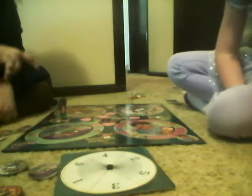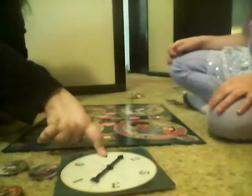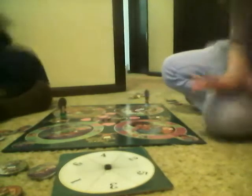One, two, three. We're just playing our way because we couldn't understand the directions. Is that too far in the line, or is it two? Do I have to spin again? Two. Okay. 1, 2. Aw, oh, so close. That heart.